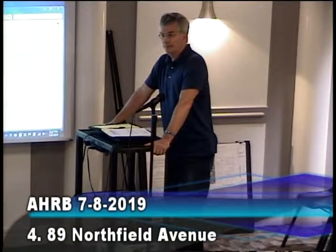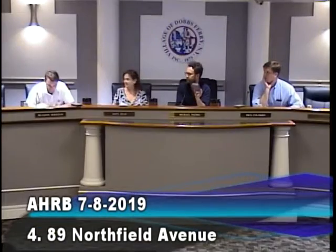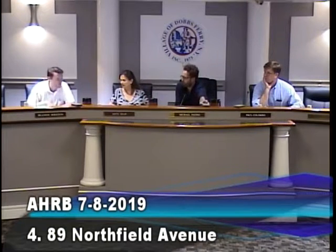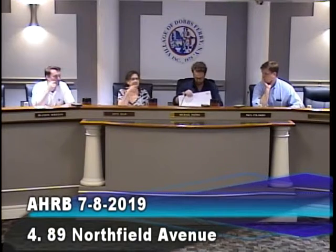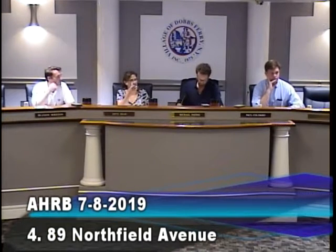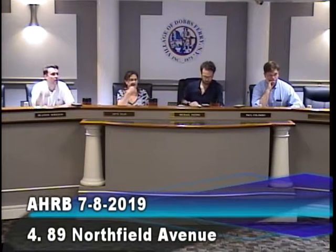The pressure treated, will it be stained in some way? It's going to be stained. That's the actual material. So it's Trex and not... It's a man-made material. No, the pressure treated is the lumber below. It's the lumber portion, right? Is there some way you access the deck from the house? No. You just go from outside? You just walk up.